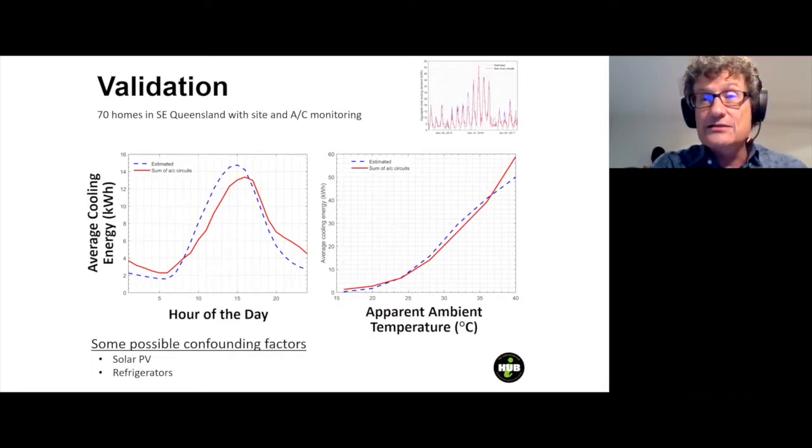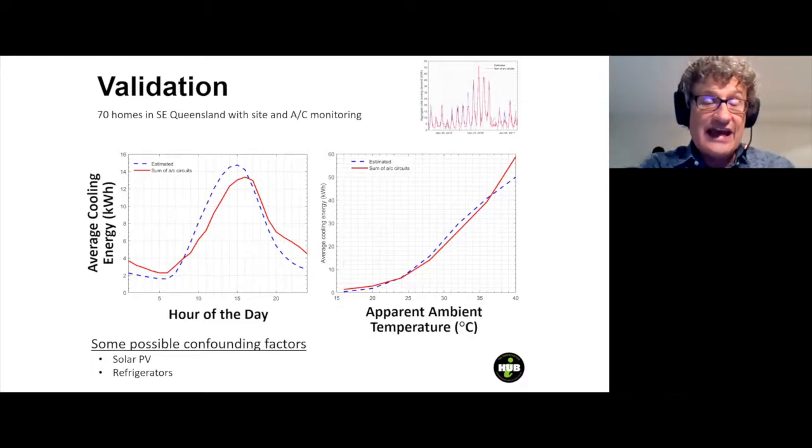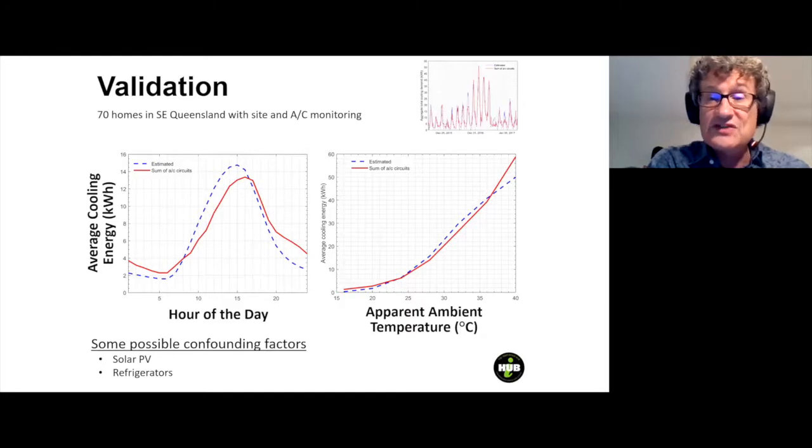The right-hand little squiggly graph that you can't read there is just showing that it seemed to follow the actual measured data very well. And when you then took the averages by hour of the day and averages by the apparent ambient temperature, it is clear that our model seems to follow the load on the basis of temperature quite well, but there is a little bit of offset in terms of the time of day that our model predicts.